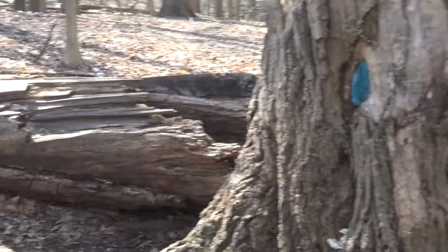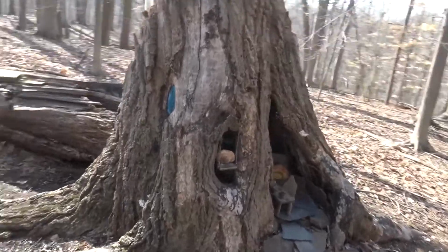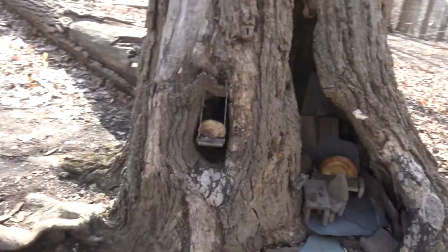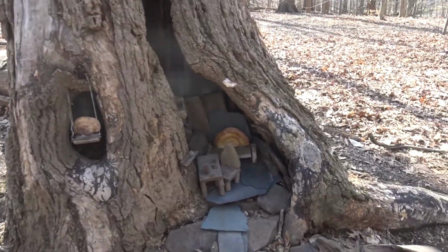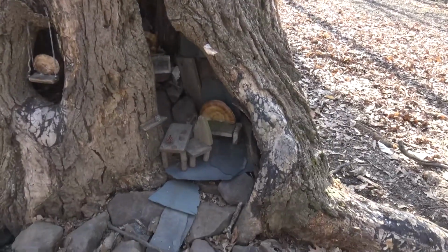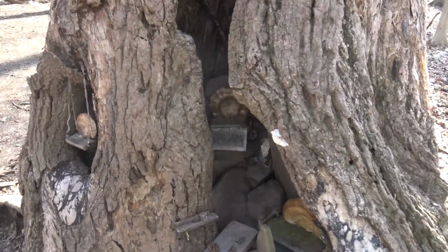See this big tree collapse at one point, but it then becomes a fairy house. Little swing in the window. So the dining room set inside. Oh, there's the bed. It says dream.